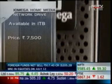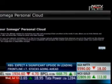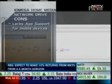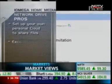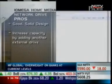From network docks, we move on to a network attached storage system, or NAS. The iOmega Home Media Network Drive packs in a 1 TB capacity and helps you set up your own cloud server to share files. The web interface of the cloud server is smooth, and all it takes is a trip to the iOmega website. Get registered and get your own cloud up and running. It does lack app support for mobile devices at this point, which the Seagate offering boasts of. But iOmega plans to launch apps for the iOS platform soon. Another neat little feature is being able to extend your storage capacity by connecting another hard drive via USB port.